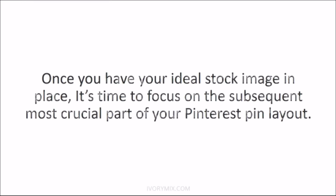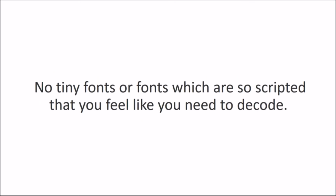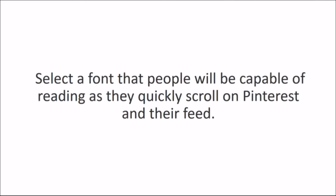So number 4 of my tips is to craft an easy to read headline. Once you have your ideal stock photo and background in place, it's time to focus on the next most crucial part of your Pinterest pin layout. So whatever you do, you have to ensure that your important text on your pin is straightforward and easy to read. No tiny fonts or fonts that are so scripted that you feel like you need to decode it.